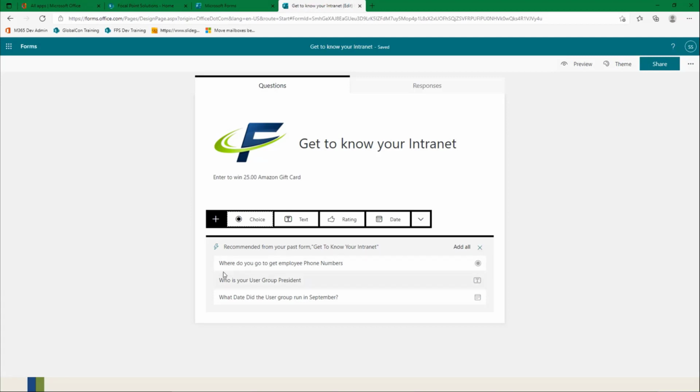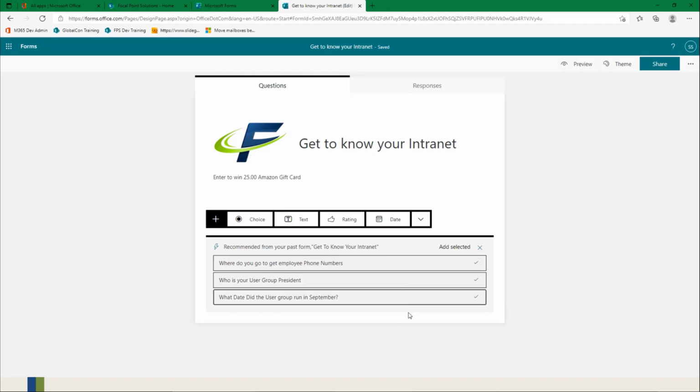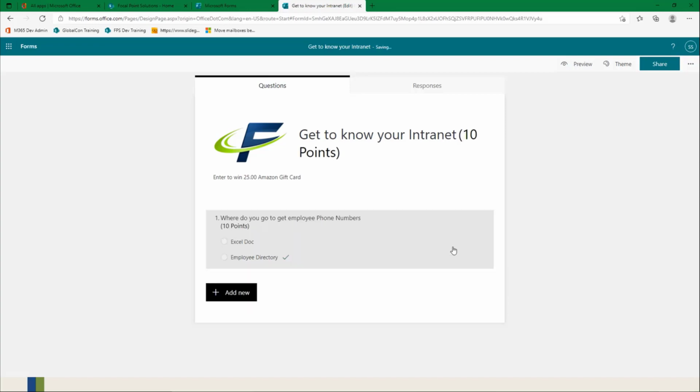So, like it says, do you want to use: where do you go to get employee phone numbers, who is your user group president, what date did the user group run in September? Clearly, last time I did the Get to Know, I did a user group. So we're actually just going to choose the phone number. I don't have to select all. I can select multiples, and I can say, well, I really don't want that, and I don't want that one. I just want this one here, and I can hit add.